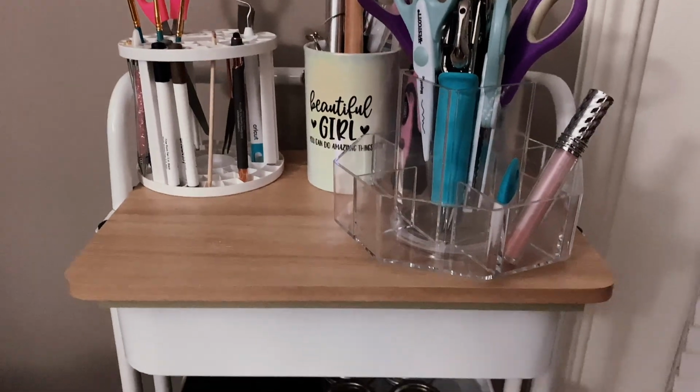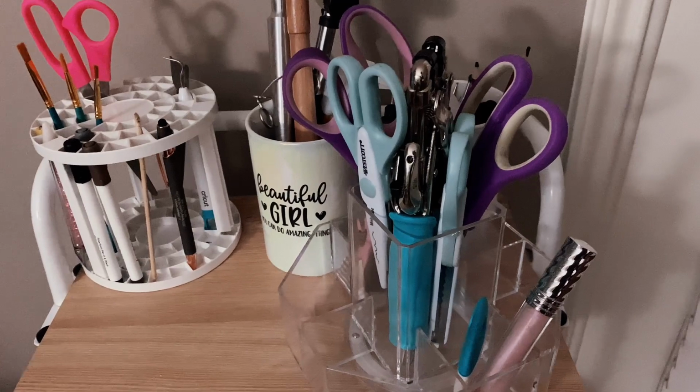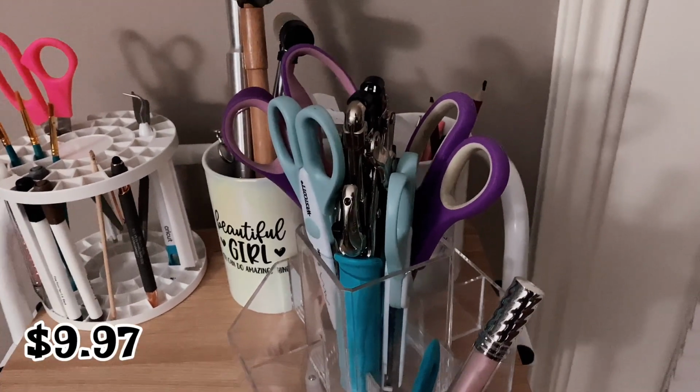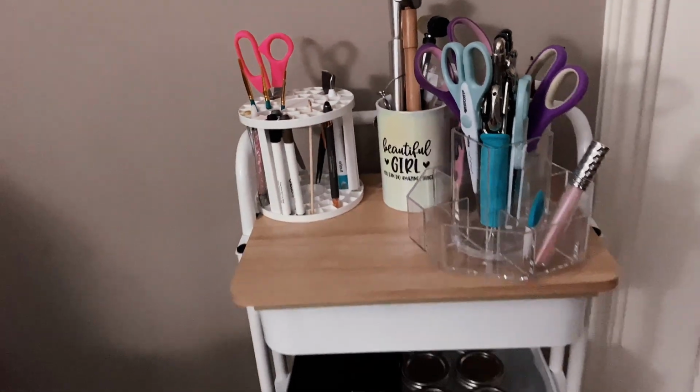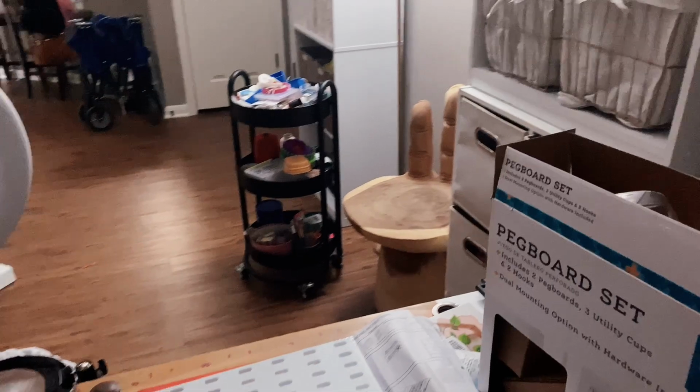But I think it turned out really nice. I got this thing from Walmart last night. I'll show you guys how much it costs, but it was actually for makeup brushes. All right, so let me finish putting up all this stuff and I'll show you guys when I'm done.